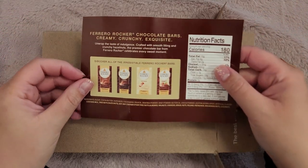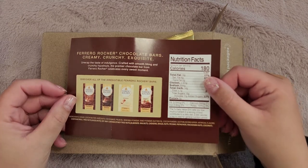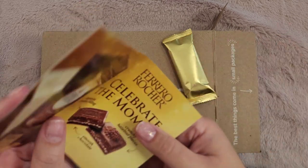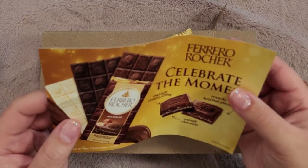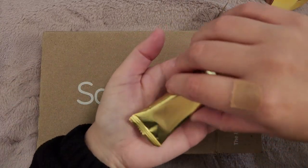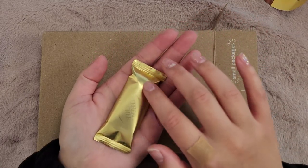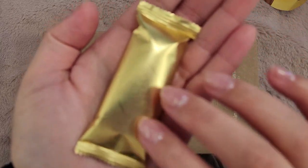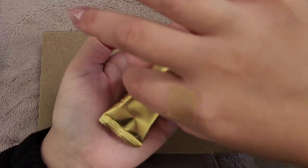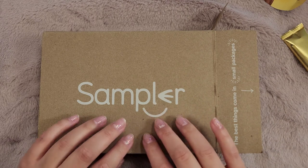They've got other varieties as well. I don't think I've ever seen these. That's cool. Definitely an example of these samples making me aware of products that I was otherwise not aware of. Look at the cute little chocolate bar. That is very sweet. And I'm gonna eat this for dessert later. Okay. Well, that's very nice. We're off to a really good start.